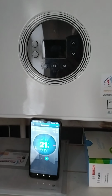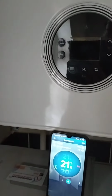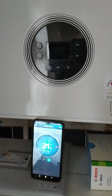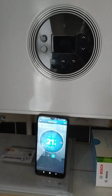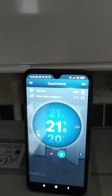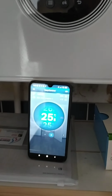Now then, will it come back on in 5 minutes like it did last time? I don't know. Maybe it'll come on. Oops, just heard it click. No, nothing's happening. So I'm just wondering if I change the temperature now from 23, which is the target. Change that to 25.5.